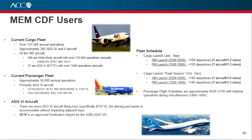So the cargo fleet and the demand is what drove the design of this pad. Obviously we do have potential to get Group 6 aircraft. We are a destination airport for the A380, and then there are some additional users that potentially could use 747-8s at our airport. Flight schedule, this was a big one. This is where we're kind of unique in some instances. We have a three-hour launch essentially two times a day for the cargo operation, where they get all of their aircraft out in that three-hour period. During peak season, which obviously coincides with winter season as well, October to December, we get about 180 departures in a three-hour period, overnight as well.